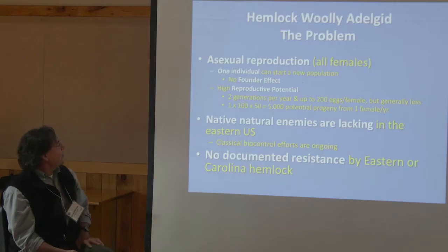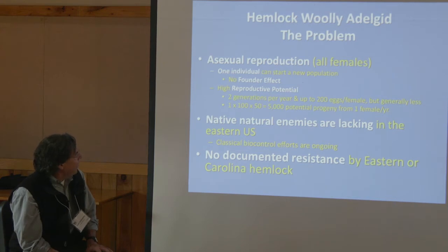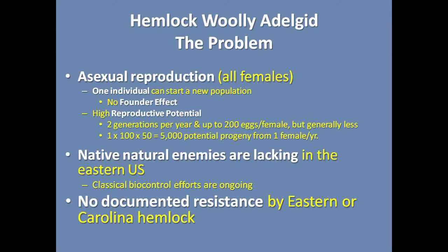So what is the problem? All females, asexual reproduction. There is no founder effect. Basically, all it takes is one individual to start a whole population. That's a very critical aspect of the biology. Then you also consider the very high reproductive potential: 2 generations a year, maximum up to 200 eggs per female. That's rarely occurred in nature, but still that would be 40,000 individuals from one.